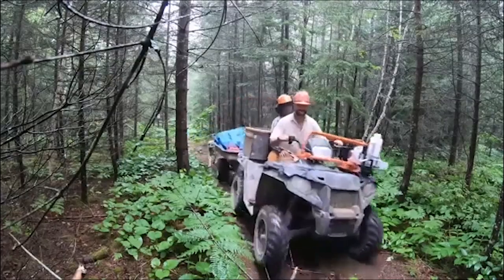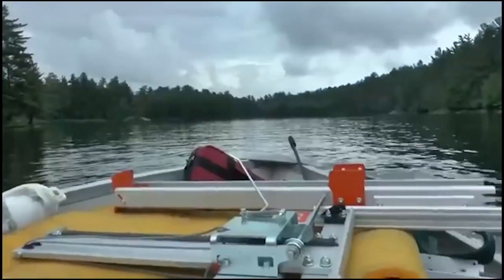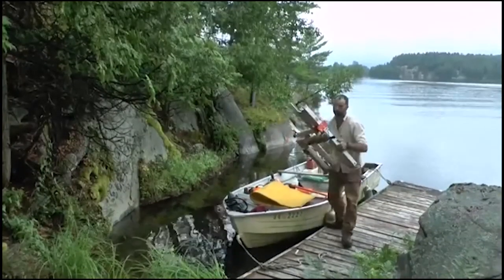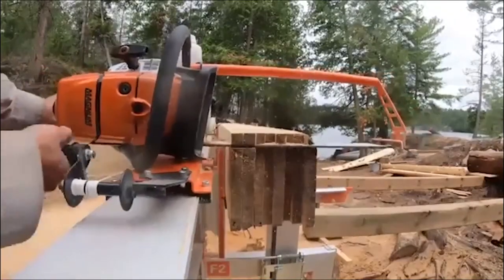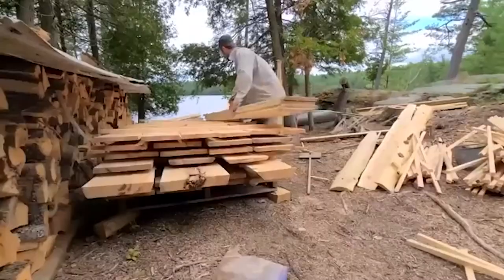In Canada, F2 and the F2 Plus chainsaw mills are very popular. Truly portable, as they can be disassembled in 1 meter sections. They are easy to use and cut with a beautiful finish.